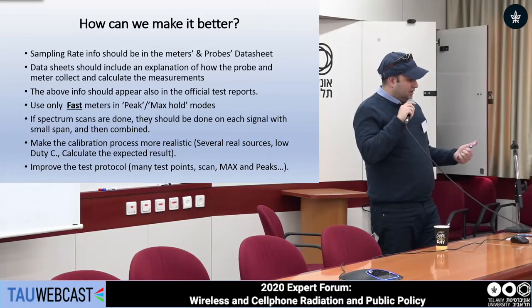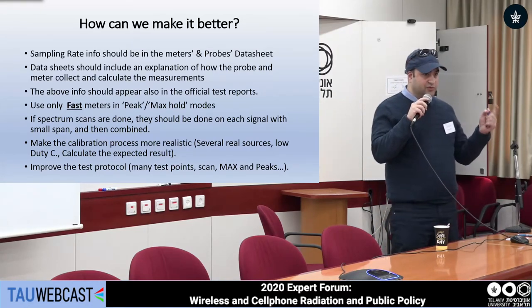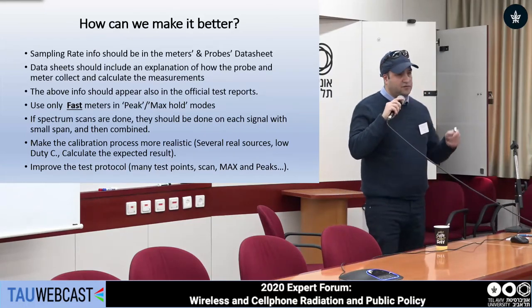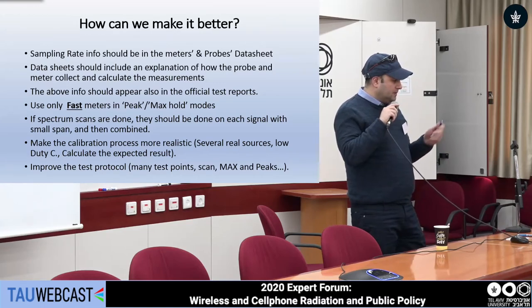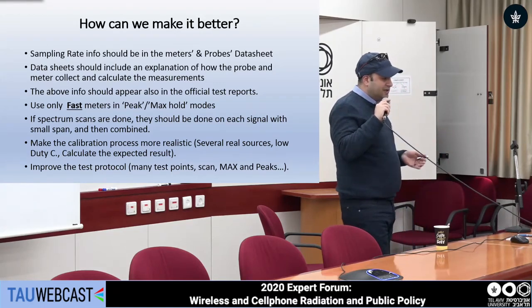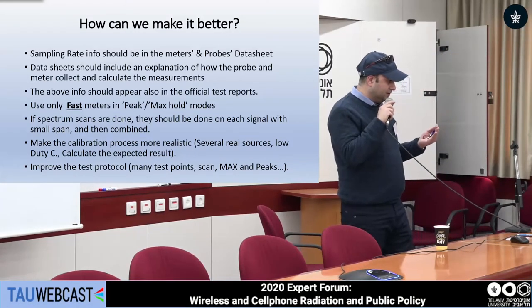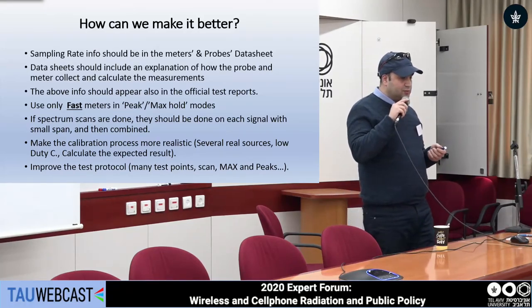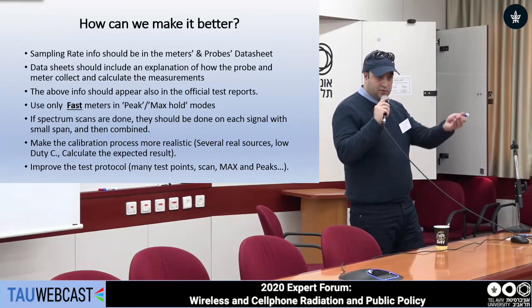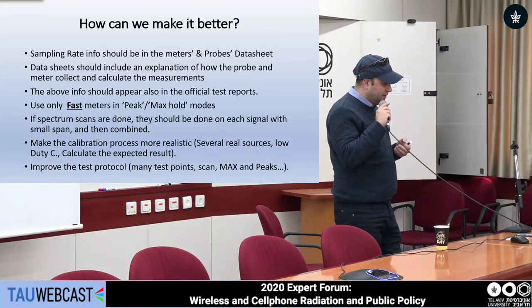We can use meters with high sampling rate, and we can make sure that the info about the sampling rate is written in the data sheet of the meter and the probe. The data sheet should include all explanation about how the probe and meter do their job, so we will explain what we are seeing. The above info should appear also in some way in the test report, so people would see what has been done, how the measurements were taken.